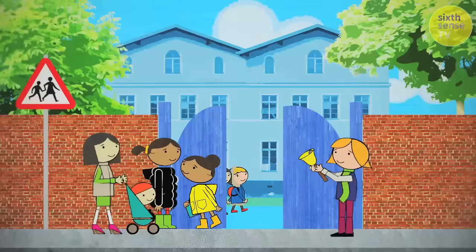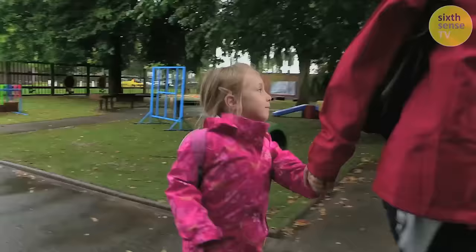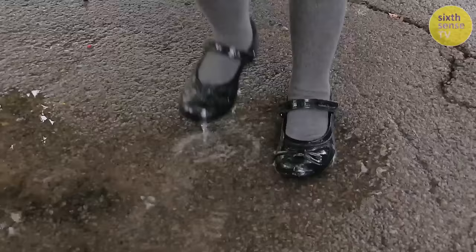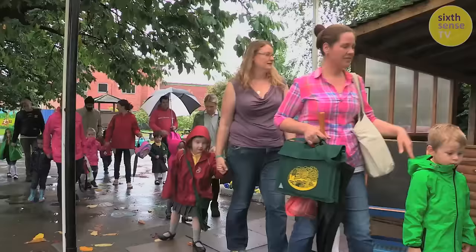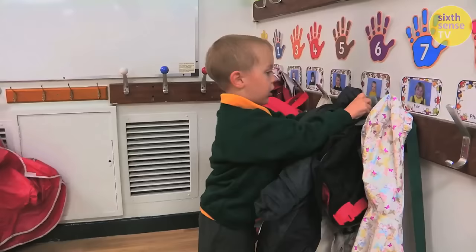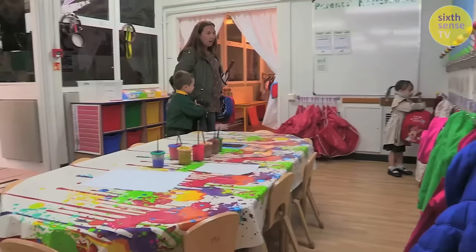Ding, ding, ding, school bell rings. It's raining at Mere Green School today. Do you know where Toby should hang his coat? He does. It's Jacob's first day, so he's not sure where to put his coat.